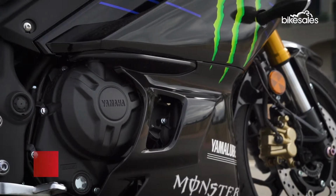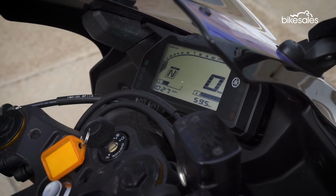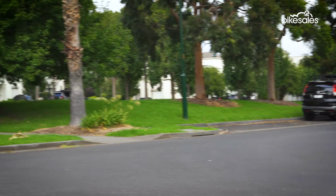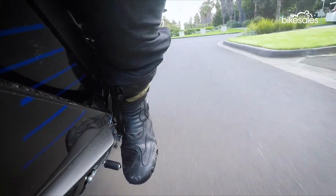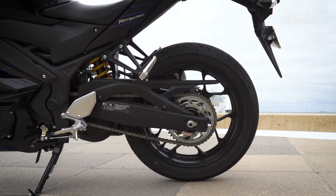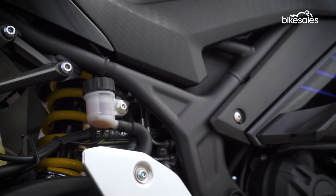Underneath the seat is a 321cc parallel twin engine that loves to rev. Peak torque arrives at 9,000 revs and max power doesn't arrive until 10,750 revs. But the R3 is surprisingly quick off the line on its way to a claimed top speed of 180 km an hour. The KYB fork setup works well, but the rear suspension is a little less forgiving. The bike's target market though is younger and newer riders, and they shouldn't notice or care too much.